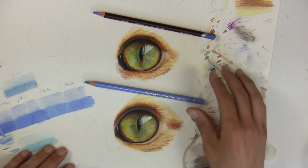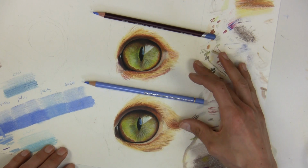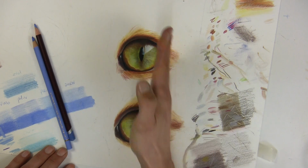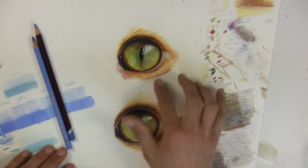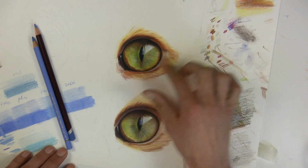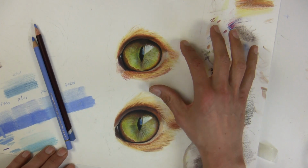What I think I'll do, I'll paint something or draw something similar on another video. Perhaps I'll do an eye similar to this and I'll cut it down the middle, and I'll draw one half with one brand of pencil and the other half with the other brand of pencil, and that way you can see how I build these layers up as well.